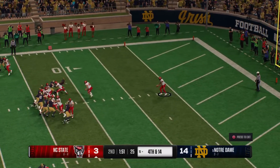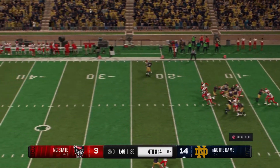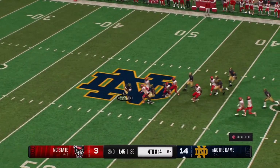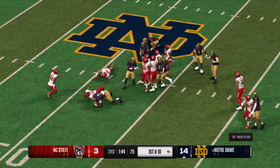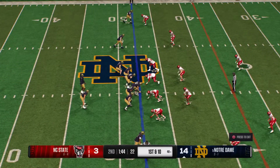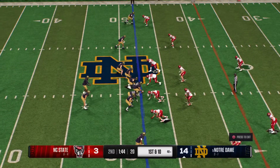The Wolfpack will line up to punt it away. He'll try to really get into this one. He gets a block. Returns like that are why you don't settle for the fair catch if you don't have to. Picks up just a little bit of yards to help out the offense.